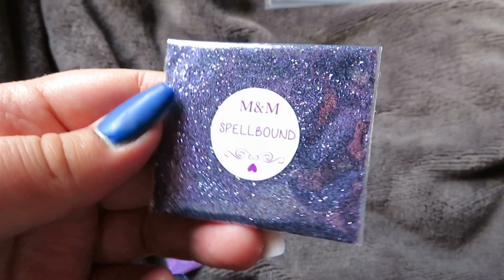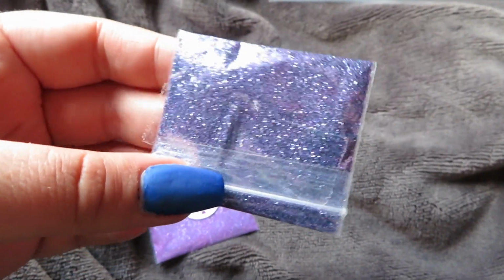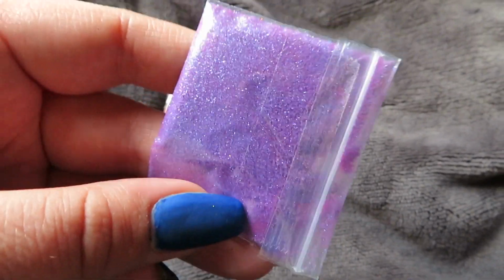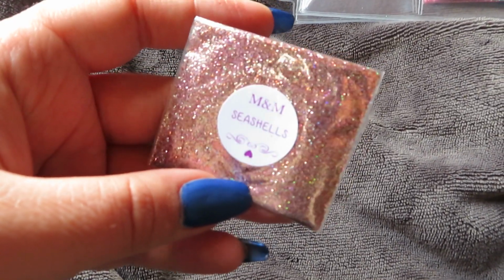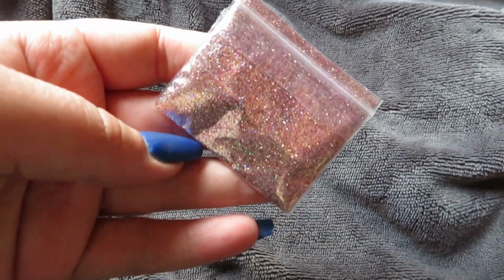And then we have Spellbound, which is an absolutely gorgeous purple. Very creamy. Again, it's really pretty. Another purple one called Tutu. Absolutely love that shade of purple as well. And then last but not least, we have Seashells, which again is quite holographic. It's a coppery, rose goldy sort of colour.